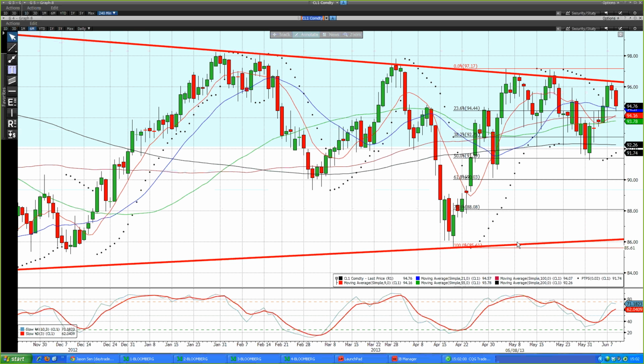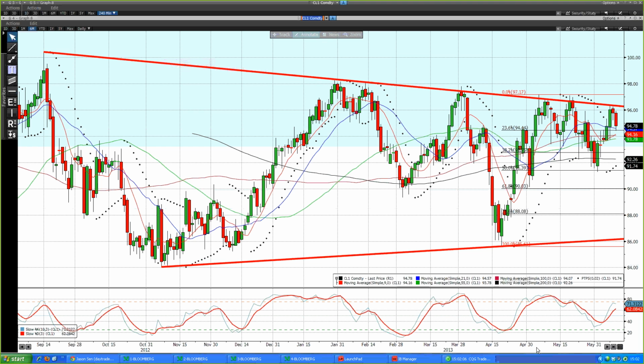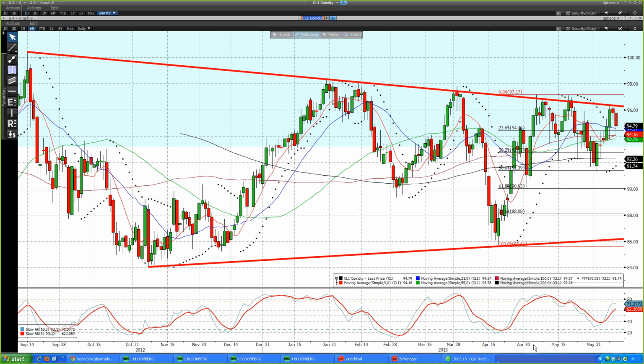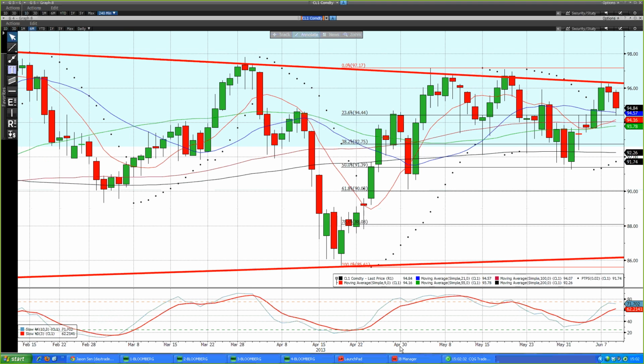And you can see we've pretty much been going sideways. Well, actually, if we go all the way back to September of 2012, last year, so about 9 months or so, you can see we've been in a narrowing range. And that range has got much narrower over the last couple of months. We've been nudging this upper trend line, which we tested again at the beginning of this week, 96.40. If you follow my reports, you'll know we had that as a level to watch, and we rejected it, came back down. The levels are working quite well, actually.